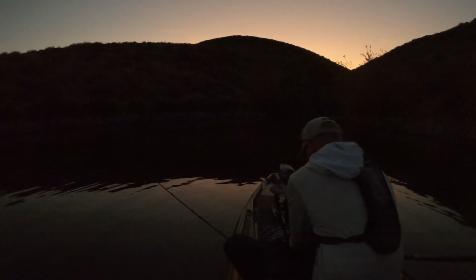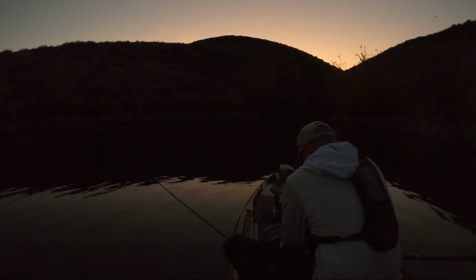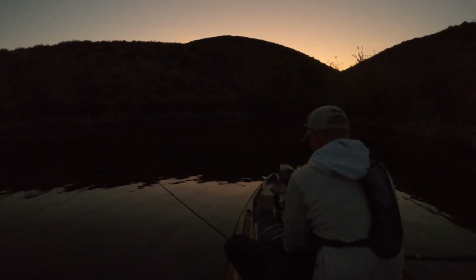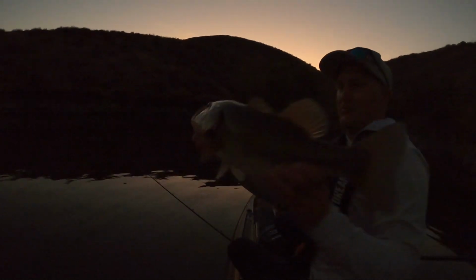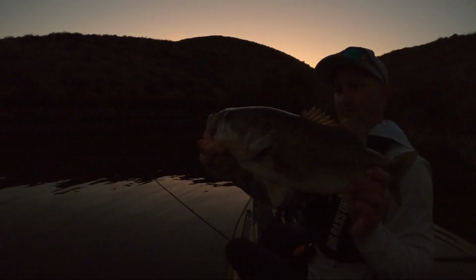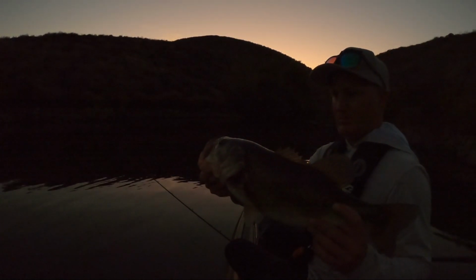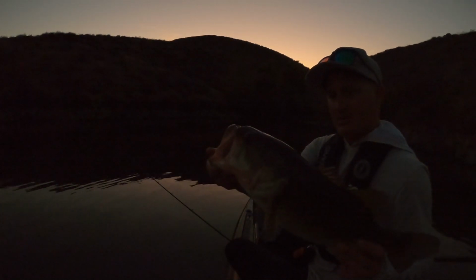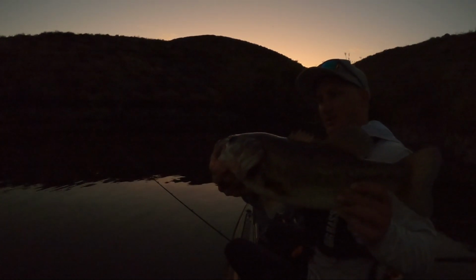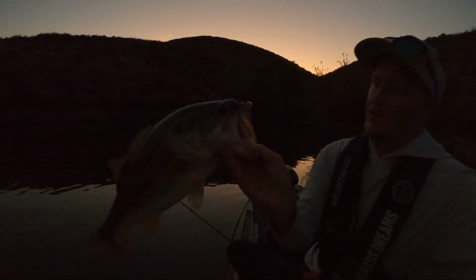Definitely not the giant that we're looking for, but oh man, that hook fell right out. But another beautiful fish, another 3-pounder. Nice little bag today, honestly. Got into some pretty wide open stuff with the little tiny ones, a couple of decent ones mixed in. I think Nick and I both caught a couple of 4-pounders today, so not a terrible day.